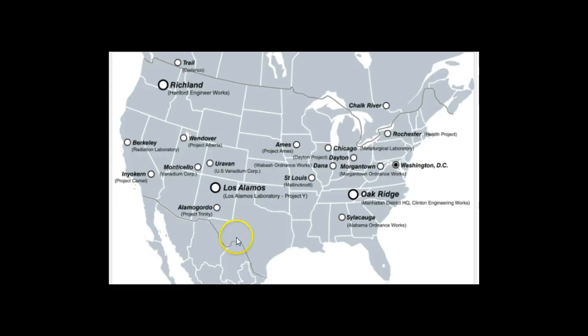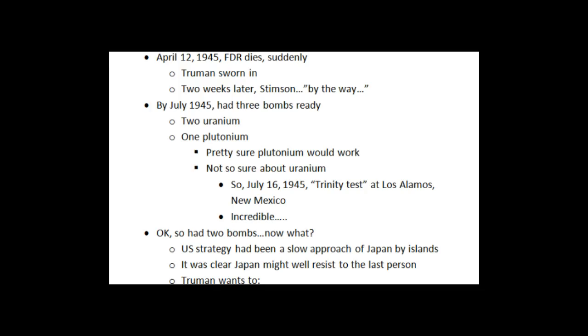So you had all of these people around the country working on this, but really it was all filtering down to Los Alamos, which was where the main lab was. In the meantime, while the scientists are working to figure out how nuclear reaction works, how radioactivity works, and whether you could make a bomb out of it, and if you could, how you made a bomb out of it, while they're busy working on that, the war continues on.